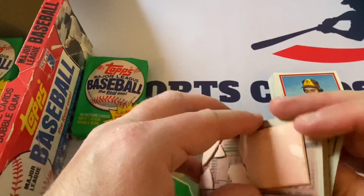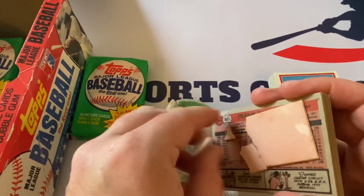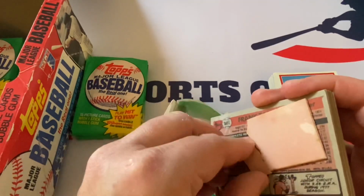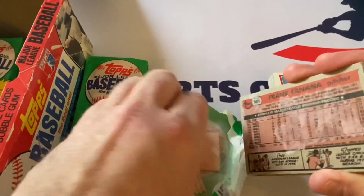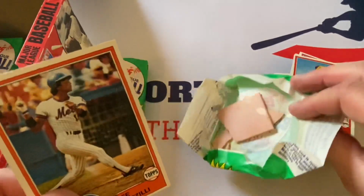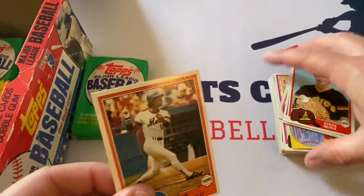He was a pretty good pitcher. A lot of these guys, they have good careers. Dave Stieb's another one. And these guys just get overlooked and forgotten about as time goes on, and it's just a shame.